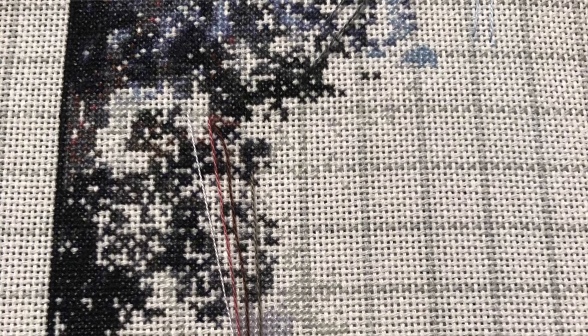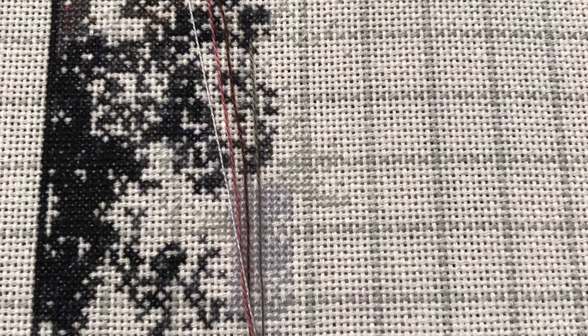I have continued to progress with my Haid. I am finding, to be honest, the 25 count is a little bit of a struggle.